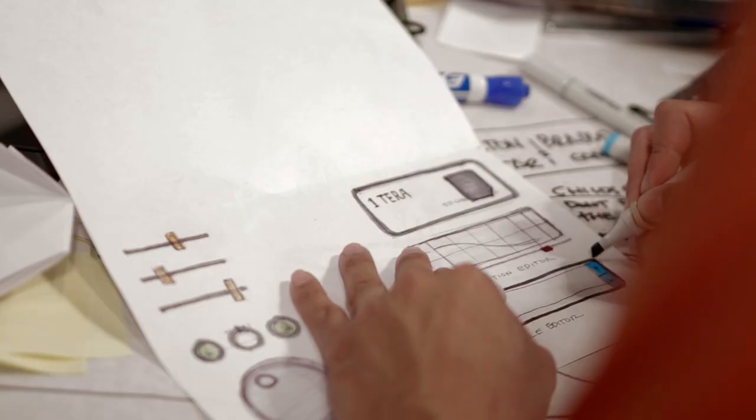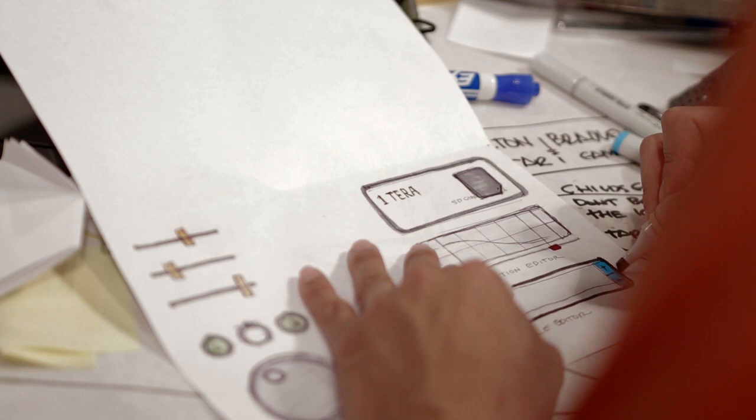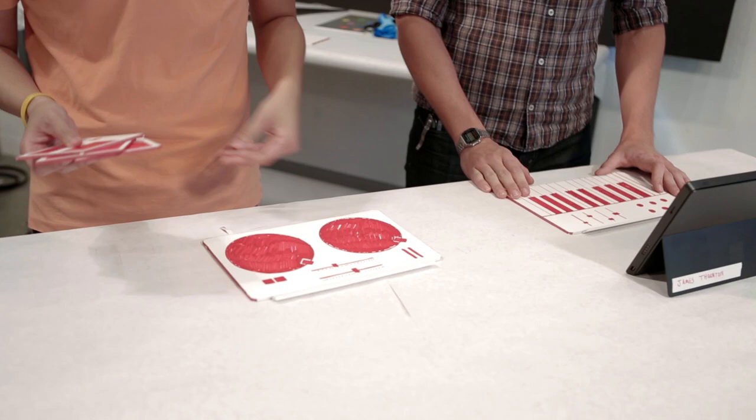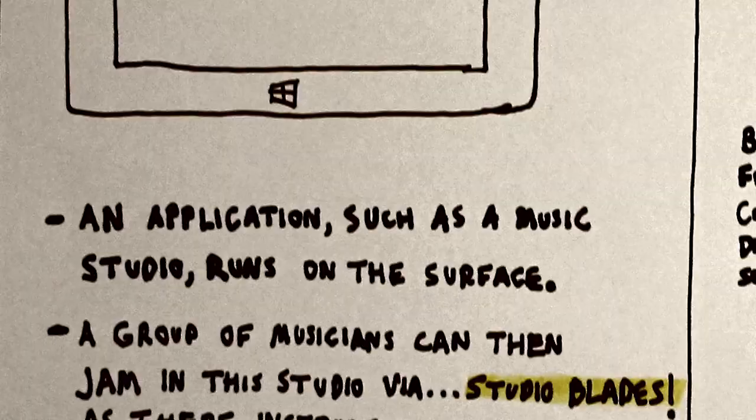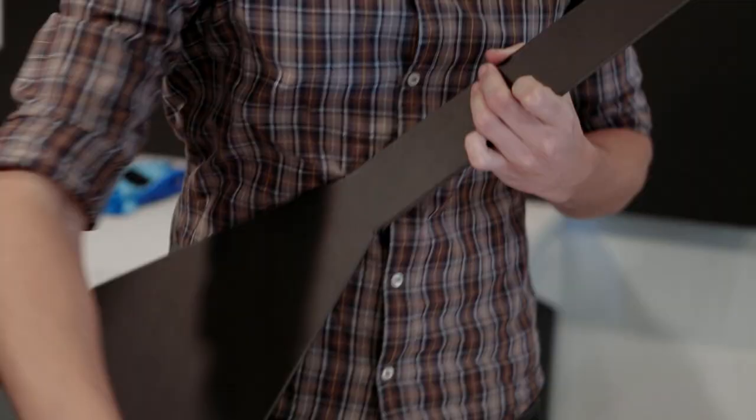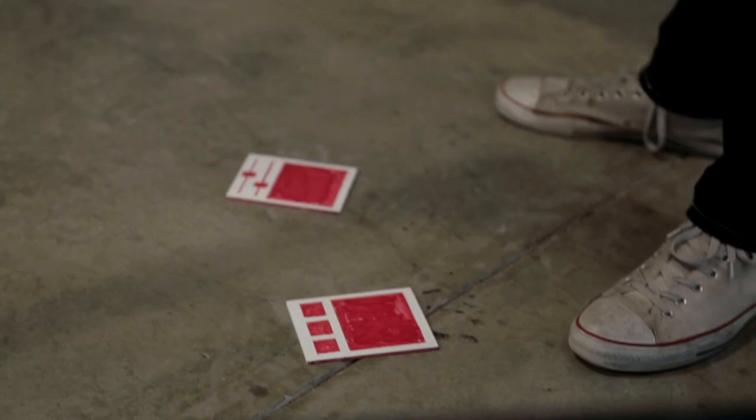Running out of time here. Hey guys, 10 minutes, you think I'll be ready? I think I'm going to use mine to play keyboard. I think I'll DJ and play a little percussion. Awesome, let's jam. Effects pedals as well.